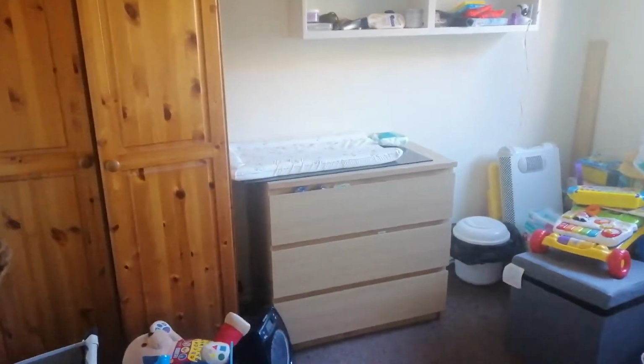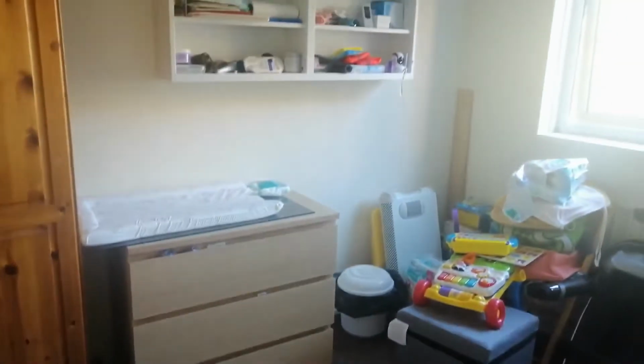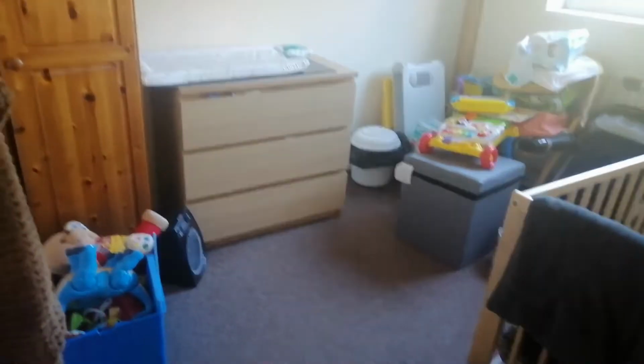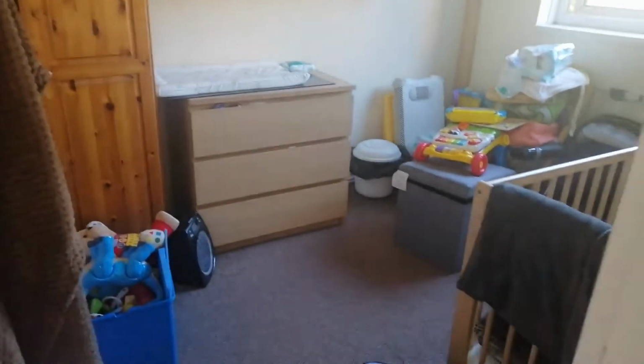Just tidying everything in my son's bedroom. This is just, guys, lots of toys. So that's it, guys. We're done with Samuel's room here. Let's go to our room.